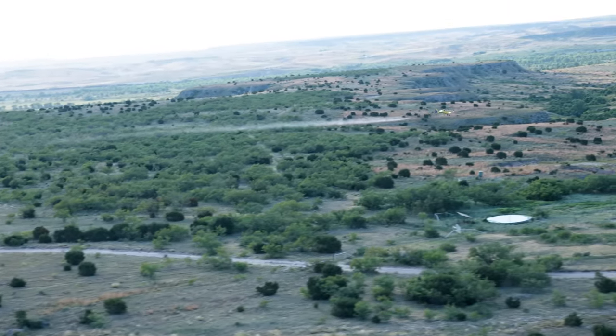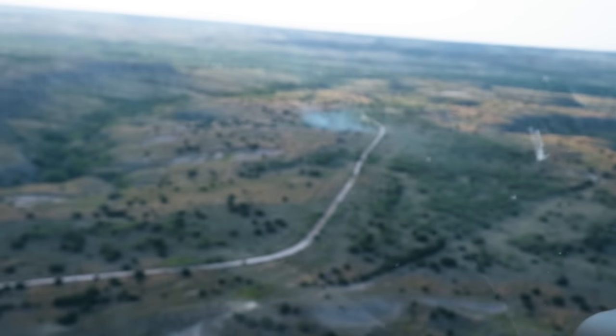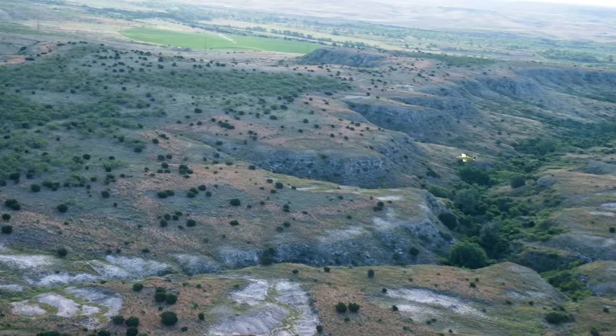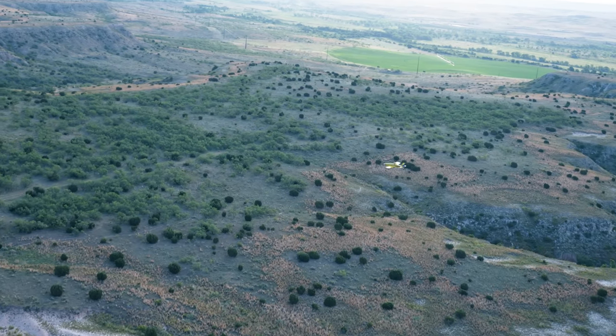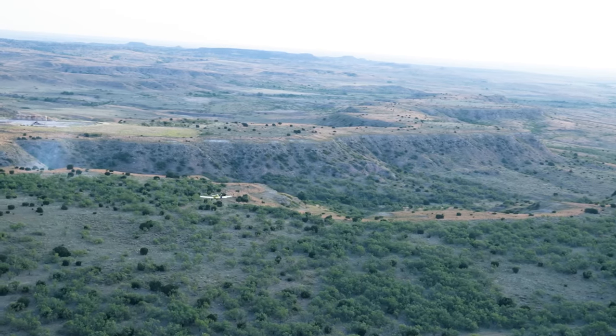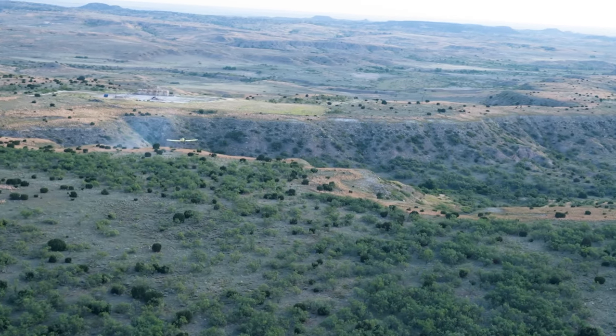They are, yeah. Everybody had a plan this morning, and they went four different directions. Three planes are working on mesquite and one plane on crops this morning.